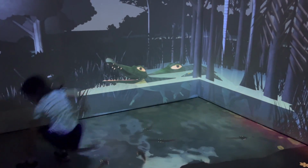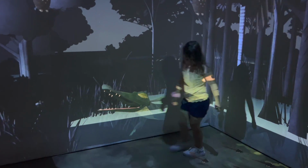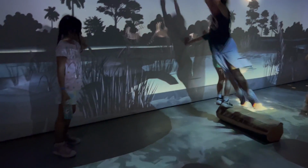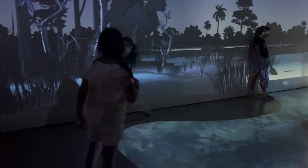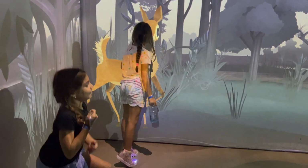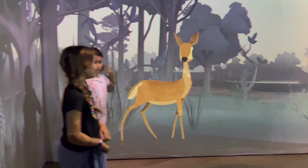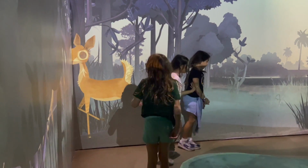I'm in a river. Stella, look, you're gonna get eaten by that alligator. On the wall, can you see it? Girls, did you make it across the river? That's it. Look, Mommy's here.